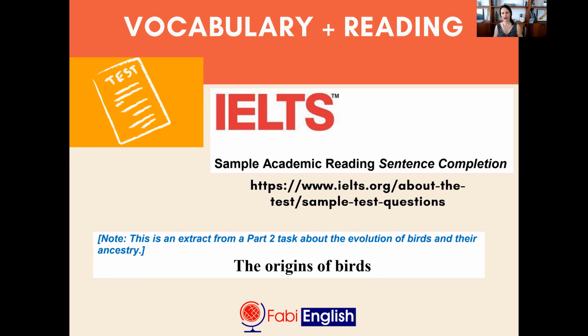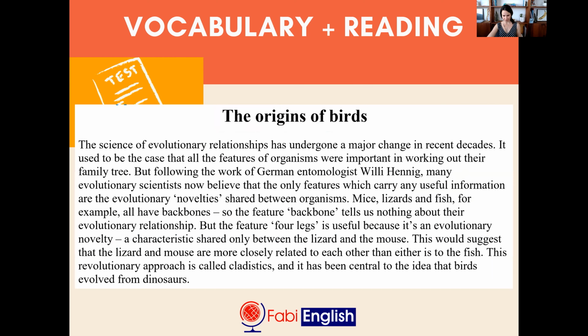So the name of the text we're going to use today is The Origin of Birds. All right, and as you can see here, this is an extract from a part 2 task about the evolution of birds and their ancestry, okay? So as you know, in the IELTS exam, the reading part has 3 parts, for either general or academic. So this one was taken from part 2, the part that is not that difficult yet, because part 3 is always the hardest one for academic and general. All right, cool. So let's have a look.